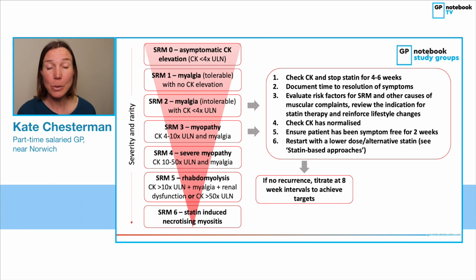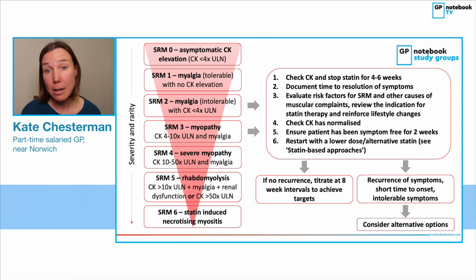So going back to our patients with SRM2 or 3, if we restart with our lower dose or an alternative statin and there's no recurrence of symptoms, we can gradually titrate at 8-week intervals to achieve our target LDL cholesterol levels. If the patient does have a recurrence of symptoms, there's a short time to onset of those symptoms, the symptoms are intolerable, that's when we would want to consider alternative options to our non-statin based approaches for when statins are contraindicated or just not tolerated.